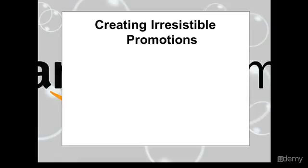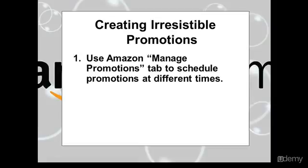And how do you create these irresistible promotions? In other words, how do you create promotions in Amazon? Well, Amazon does have a Manage Promotions section or tab. You can schedule promotions at different times. They give you a little schedule. You can actually put in the promotion price for the particular item, and you can even put a promotion code, etc. You can do all these things in the Manage Promotions tab on your Amazon Seller Central account. At the end of this, we're going to go through a quick video on how to do exactly that.